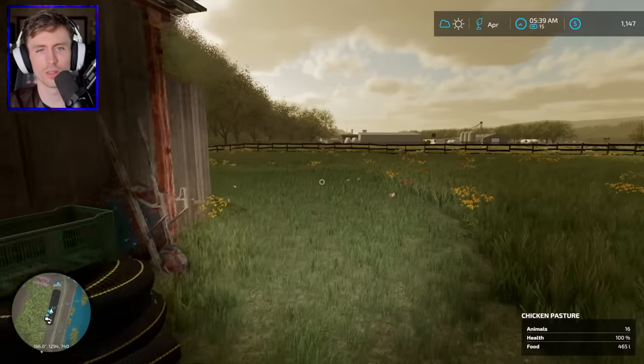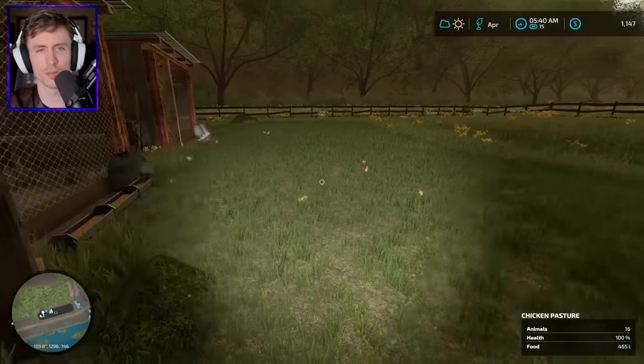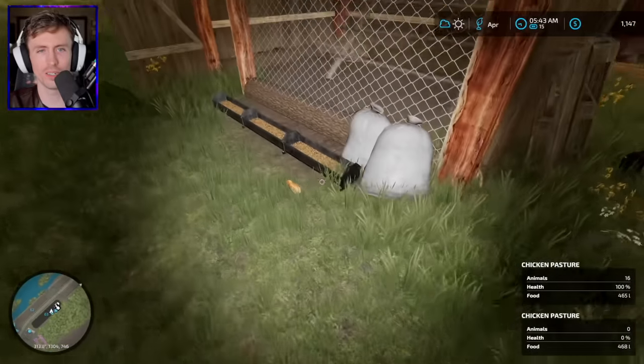Let's run out here and check on our little chicks this morning. How you doing? Everybody all right? Everybody's just enjoying their time at the club. Insert rave music here. All right, well, they got feed, they've got water, they should be fine. We do need to go get more feed today.